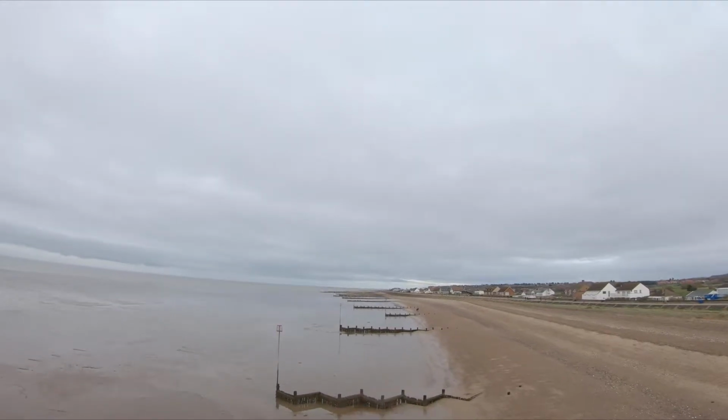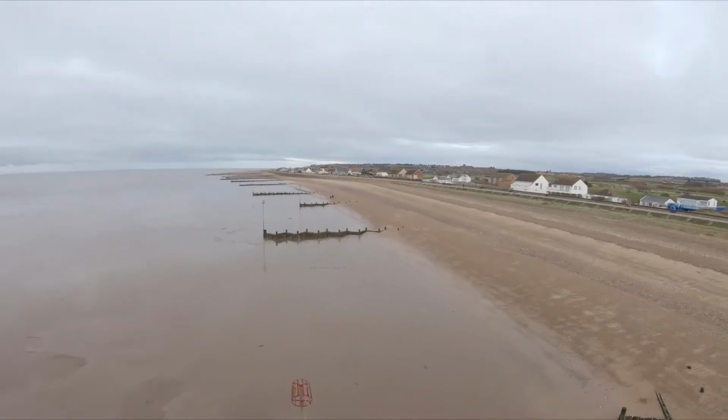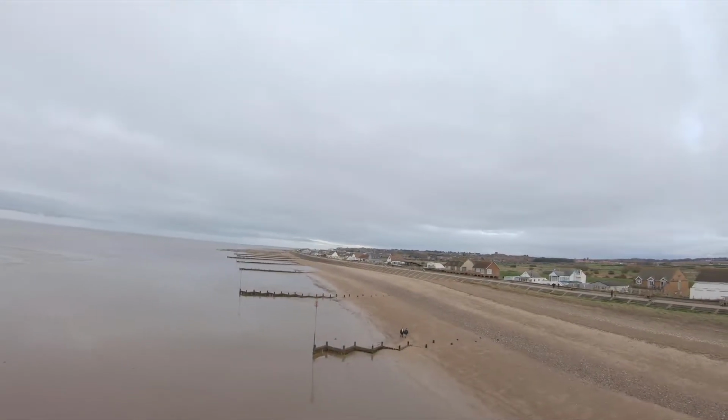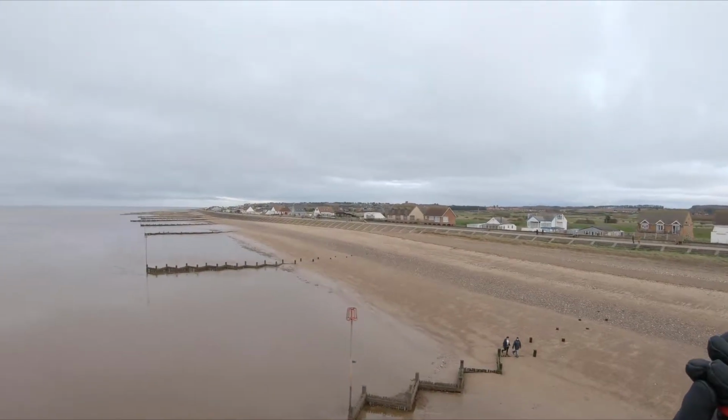So I'm doing a bit more cheeky low level flying. Really good fun. There were loads and loads of people waving at me. There were lots of people walking their dogs and having a stroll on the beach. They all seemed quite happy to see me, so it was really nice to wave at everyone.